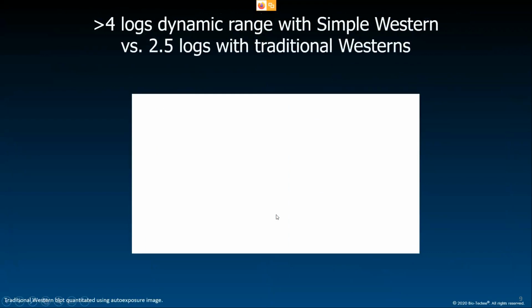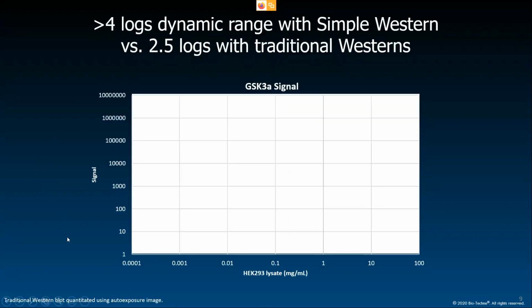The last feature I want to touch upon with Simple Western that really pushes it apart from traditional Western is the dynamic range and sensitivity. And to illustrate this, I'm going to show you a graph with a HEK293 lysate titration on it, where we're probing for GSK3 alpha. But first, let's look at the traditional Western blot results.